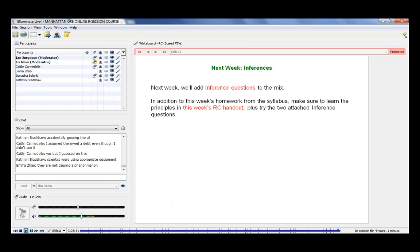All right, so next week we're going to look at inference questions. This is another type of question. It's a kind of a specific detail question, but they ask you to make a logical inference. And we'll talk more about that. It's a very narrow inference, contrary to the type of inference we typically make in real life. So please look at this week's RC handout and try the two inference questions before we look at the inference questions next week. That'll be really helpful. Okay, I think we are all done now with reading comp, guys.